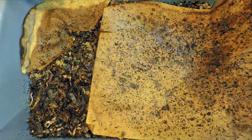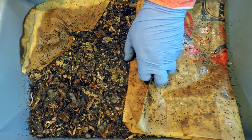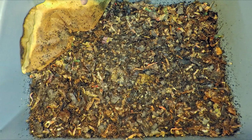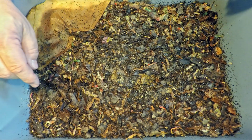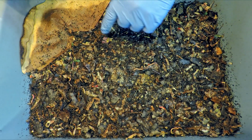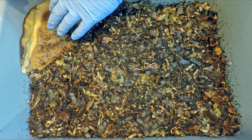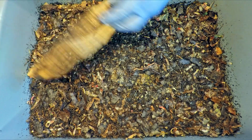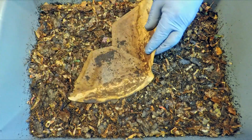My chosen direction of switching corners was clockwise, so I'm going counterclockwise, or anti-clockwise, depending on where you come from. This would be the place that we fed previously, so a little bit of a time warp. We can go back 8 days to see how much progress this feeding zone has made over the past 8 days.